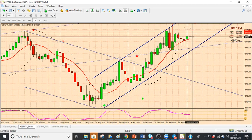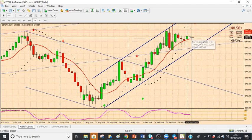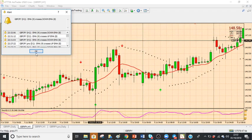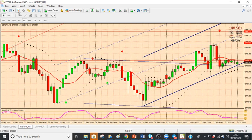Still expecting that move. At least I'm expecting this one, possibly, and overall I'm looking for that move here. That is still within reach. Even the chart formation is showing us that this move is still more likely towards this. But when you go into a smaller time frame, you might see a bit of retest, possibly a retest on 149. So it could go back and test 149, or it could just roll down from here.